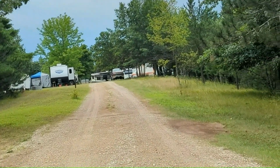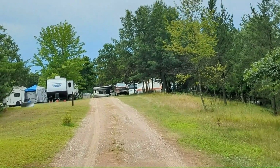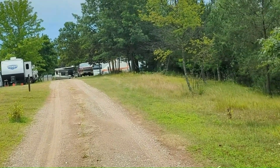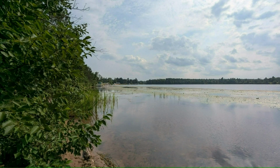We're right across from the shower house and the dump station. Tomorrow will be Sunday. We're staying till Monday. So it should be interesting to watch how busy it gets. But I think there's 3 dump stations here. I really do think the primitive area has some of the best campsites of the whole park.